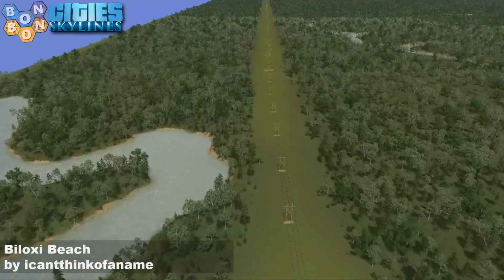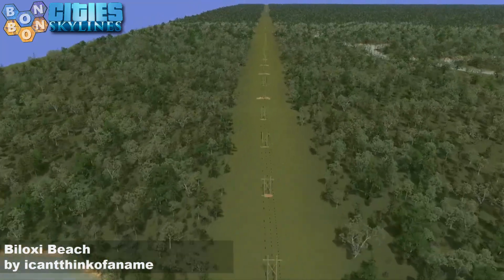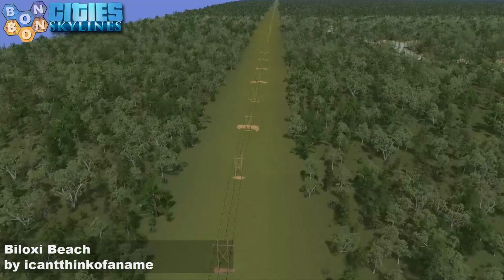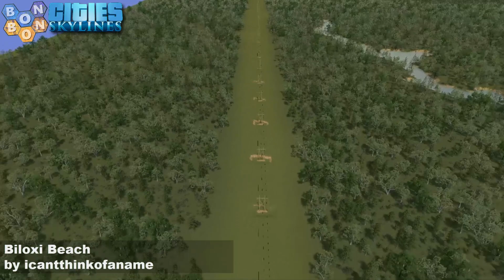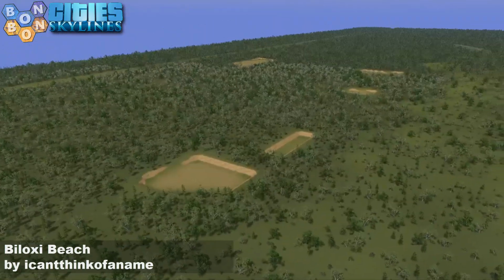It has to be there, doesn't it? There's no way it can't be. But one way or another, I don't mind it. Then also we got power lines running along here. These also are glitching a little bit into the environment, like the clearings.